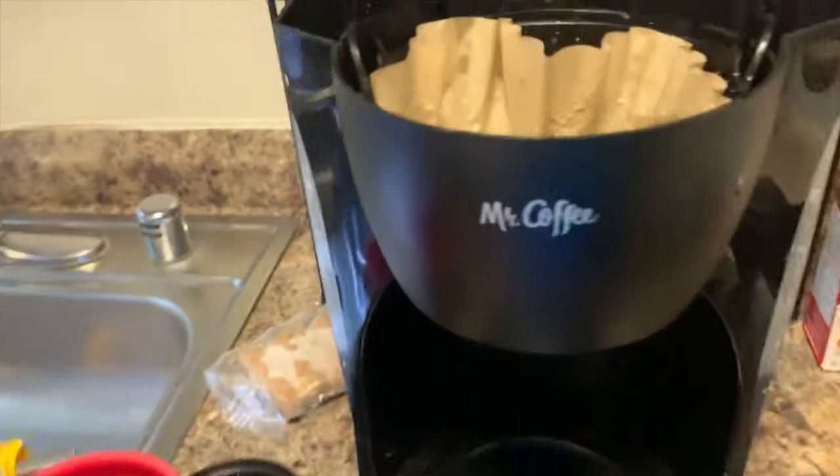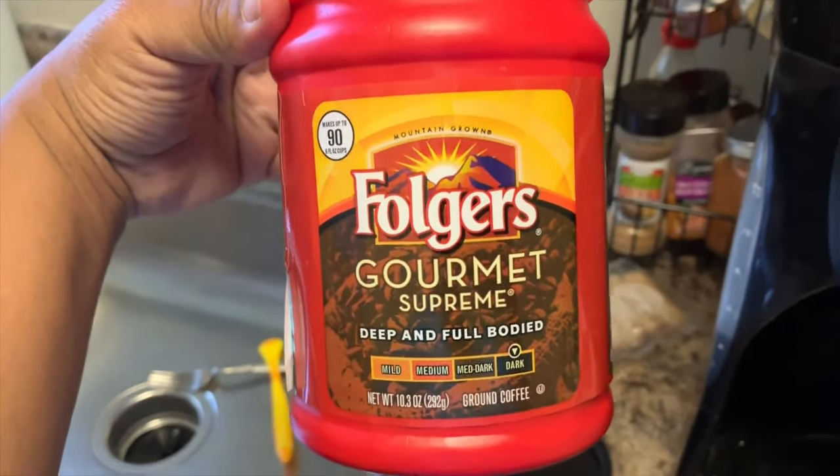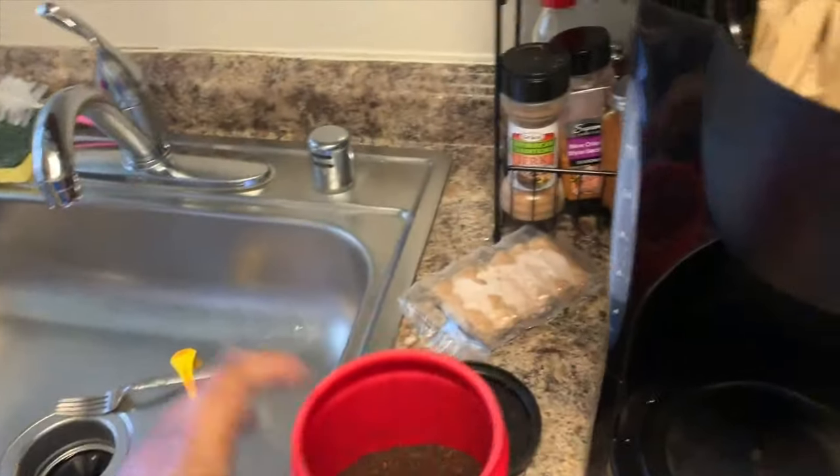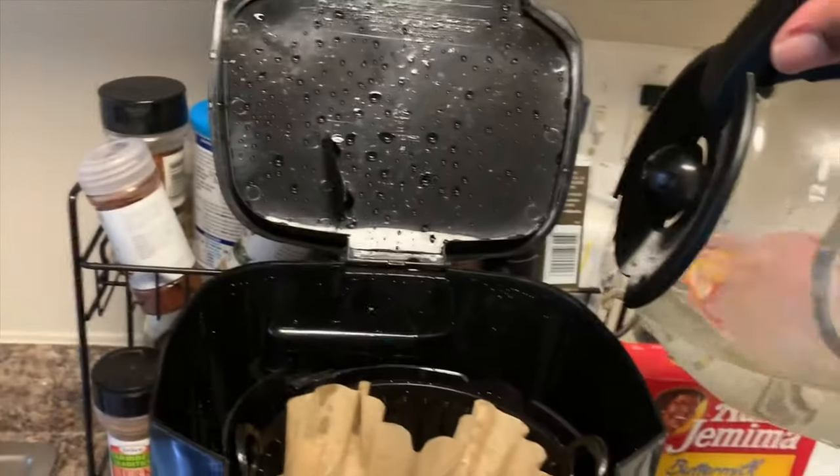So I'm putting that in the filter. The coffee of today is this Folgers Gourmet Supreme. It's a dark roast. I got about 8 cups of water here, and I've already poured some in.